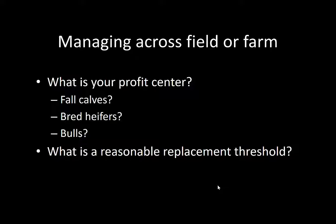Are we selling bred heifers? Now, that's great if you've got a market for bred heifers. You can show that your stock are better because they're healthier and they're bigger and more productive coming off this novel endophyte fescue.